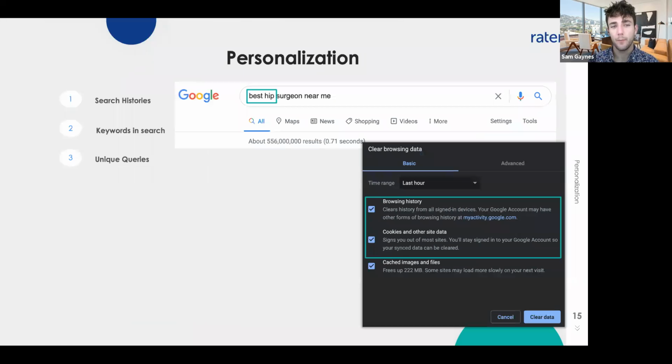Lastly, we have personalization. So personalization is search histories, keywords in the search, and unique queries. So first and foremost, I cleared my browsing data. Cookies are stored, search history. Basically, as I mentioned earlier, we could do the same search in the same room and it could yield different results. I could do a search here, walk across the street, do the same search, and that also might yield different results, just showing you how important that proximity piece is.